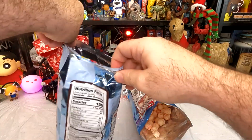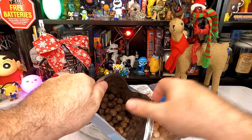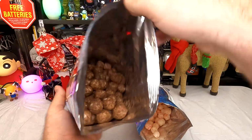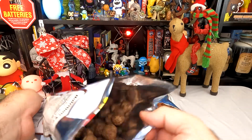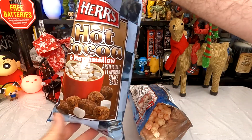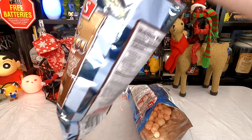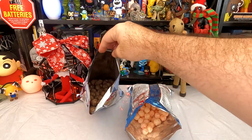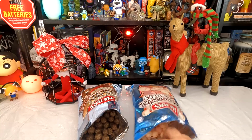I guess marshmallows must be lower calorie than the actual corn puffs. I don't see any marshmallows. They have probably sunk all to the bottom. I can smell them. It smells of marshmallows, but I don't... Maybe it's just supposed to be marshmallow flavored? Maybe there wasn't any actual marshmallow in there. Huh. I can smell them, but I don't see any. So I'm thinking that maybe it's just marshmallow flavoring like the cocoa flavoring.